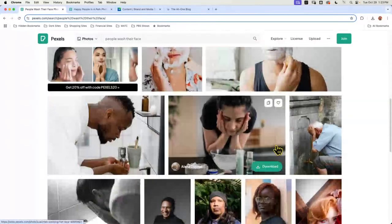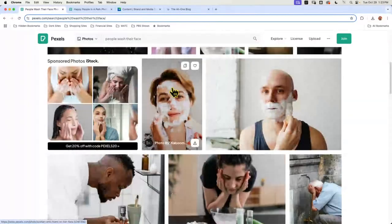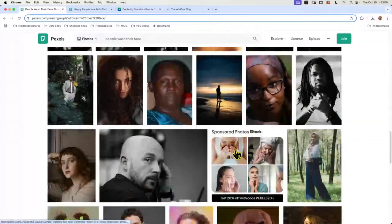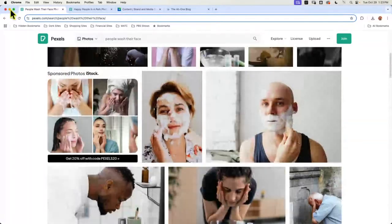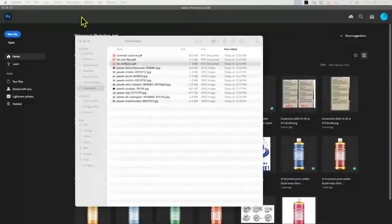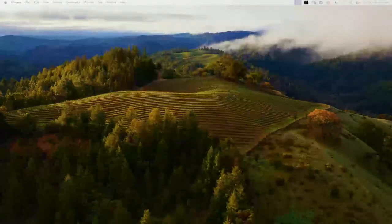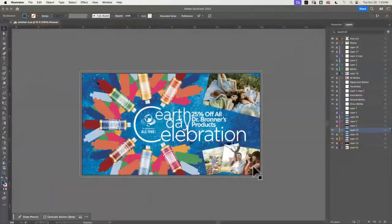This is exaggerated. Nobody does that. That's fake foam on a face. Like, that's kind of goofy. But yeah, dig around. Add some life to your piece and make it shine. Make it about people. Let's go back. So that's what I want to see, like some fun.